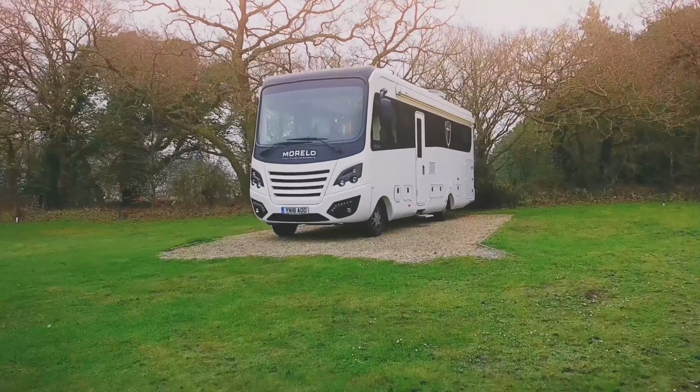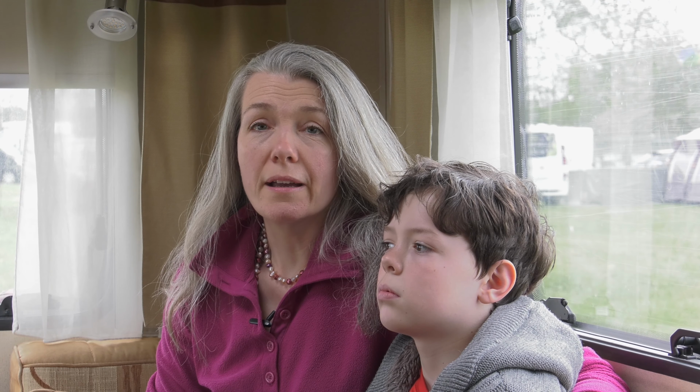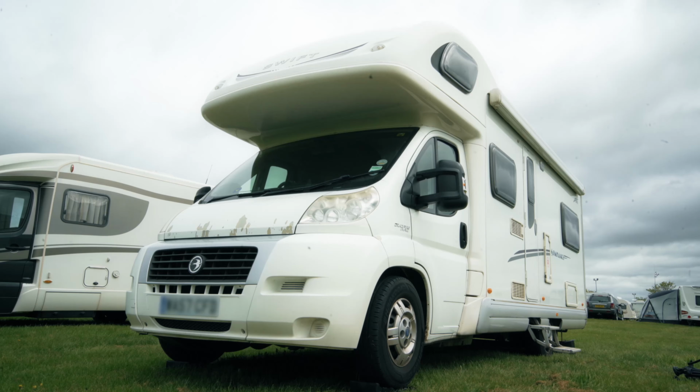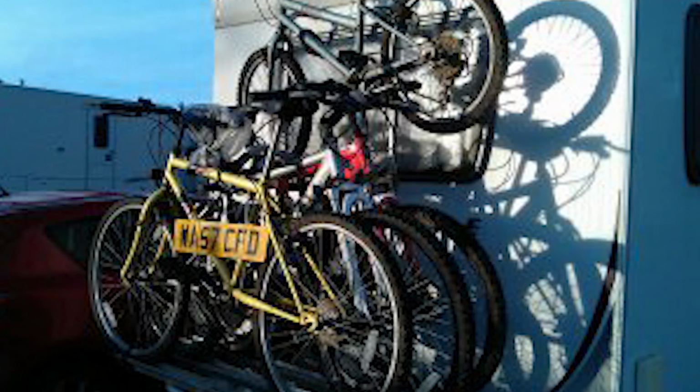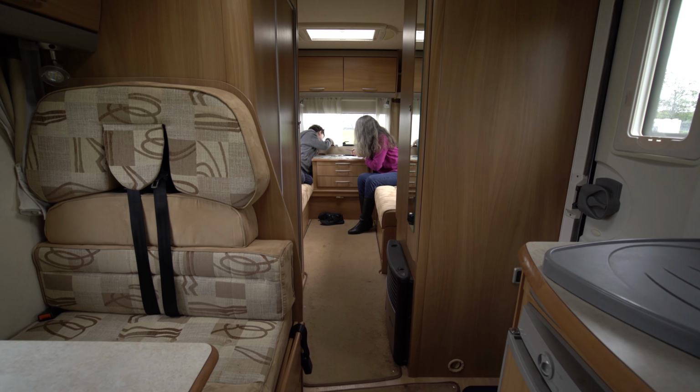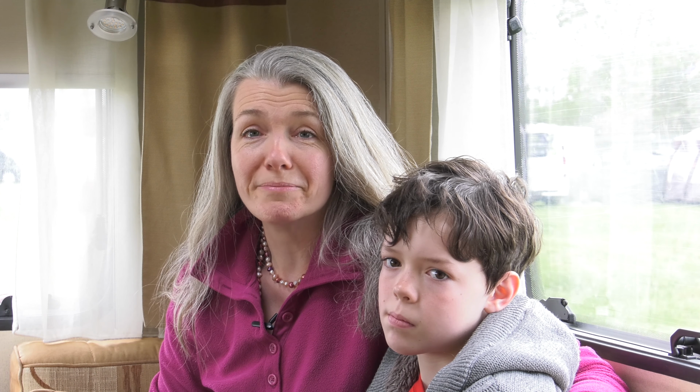We did very little research before getting the motorhome. I had seen these friends who had an identical motorhome. We are a family of 6, and this is a 6-berth motorhome. We'd seen theirs, we liked it, we went and found something similar, and off we went.